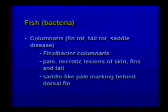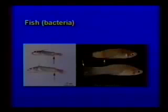And it can also be called saddleback disease. I'll show you a picture here in a second. It causes necrotic areas on the skin and fins and saddle-like markings behind the dorsal fin. And here you can see the dorsal fin on these guys, which is highlighted by the different arrows and the lesion it causes. That can also be treated with antibiotics in the water, or the larger fish can be injected.